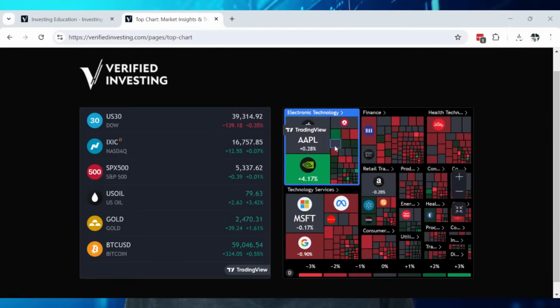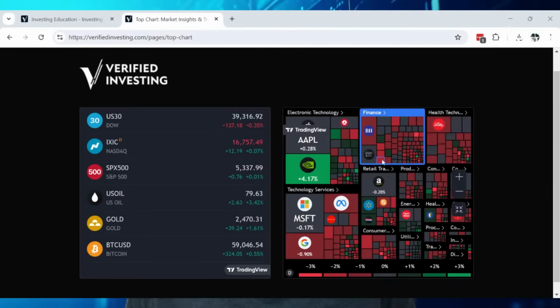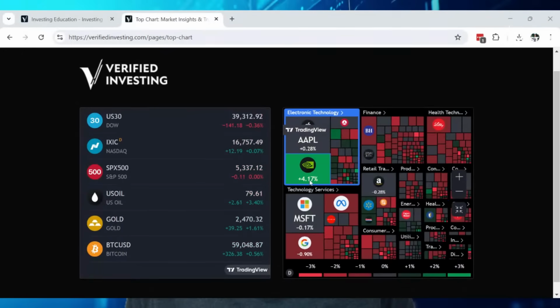Heat map wise, we can see the heat map generally red today, right? So see all the red, but look, this stock right here, 4.17%. That is what is keeping this market in check and keeping it neutral overall. So again, thank you, Nvidia. Thanks to the chip stocks today, whether it be AMD or others. Again, they are keeping the market basically flat. Otherwise, this market would be down pretty substantially.